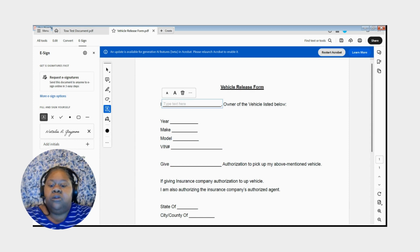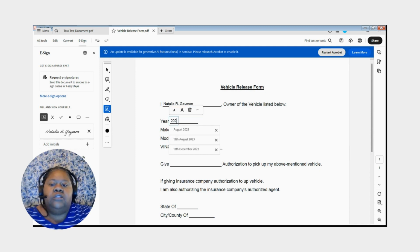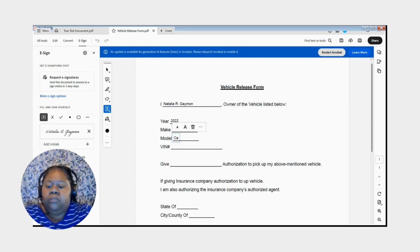So we're going to go here and type. My name is already there. We're going to put that I own a 2022 Toyota Camry, let's just say LE. And the VIN number is usually 17 digits. So we're going to go 7, 9, 10, 11, 12, 13, 14, 15, 16.